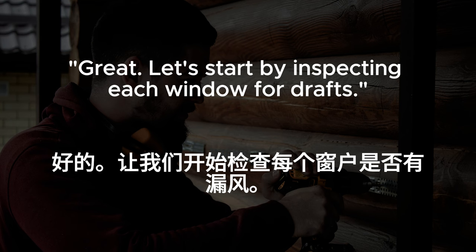Great. Let's start by inspecting each window for drafts.